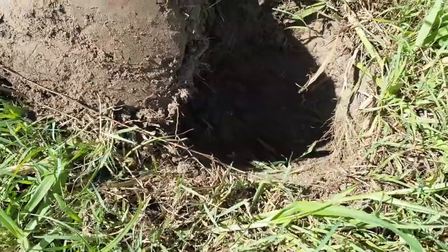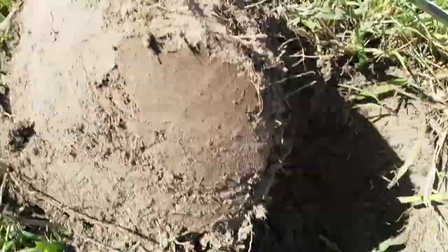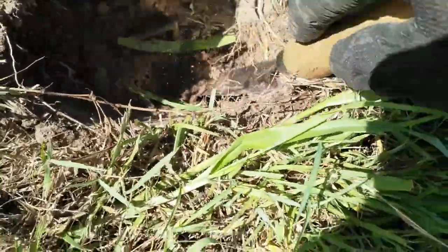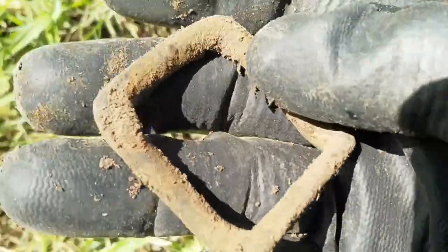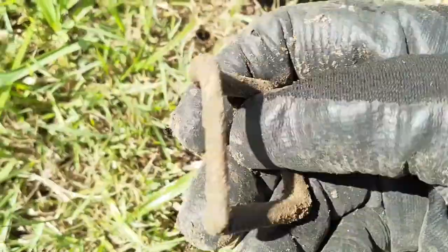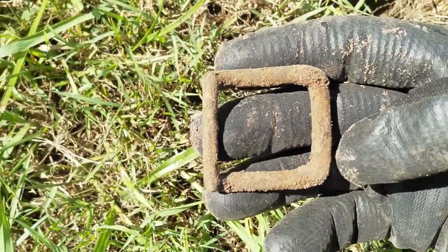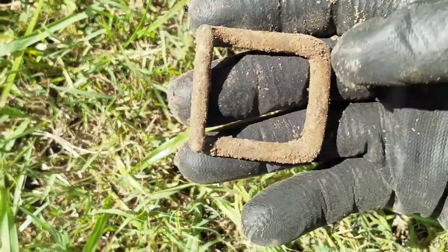Okay, so Dad's just had a signal of 32. It was pretty strong and it repeated. Fair bit down, so we're just going to dig it a little bit further, but there it is. Okay, so it's a big old D buckle. That's alright, don't know how old it is, but it's a fair way down. It's a good start. Alrighty, let's see what else we can find.